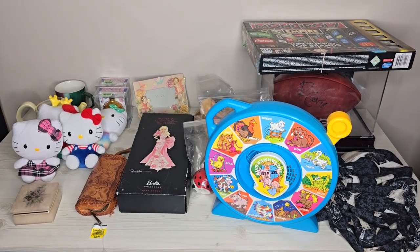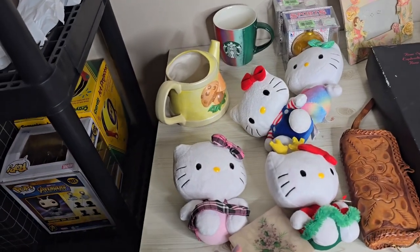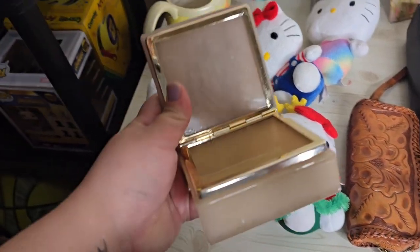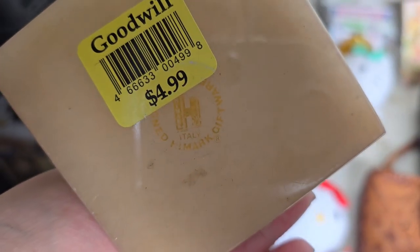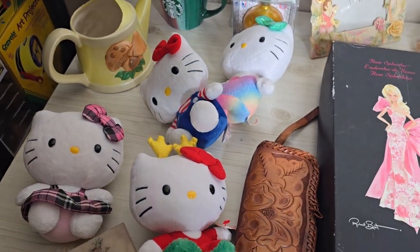This is what we got today at Goodwill. Starting on this side, we have this really cute marble jewelry box. Made from Italy, I didn't even know that. My husband picked it up.